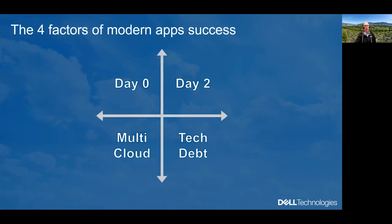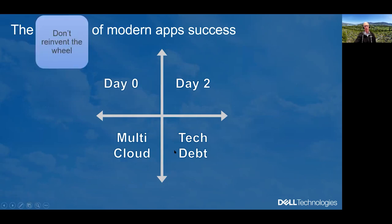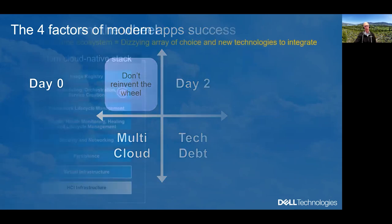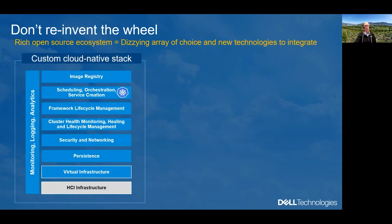Let's look at a way to address each of these challenges. First, consider the challenges with sourcing and standing up the cloud-native stack. When it comes to assembling a cloud-native platform, don't reinvent the wheel. The Cloud Native Computing Foundation is curating a rich ecosystem, and Kubernetes is only one of the required pieces for a full cloud-native stack.